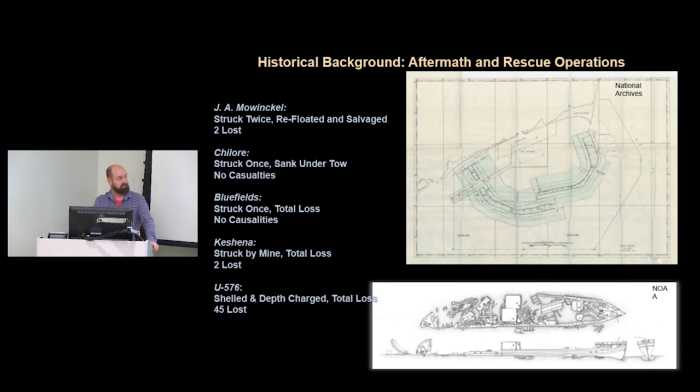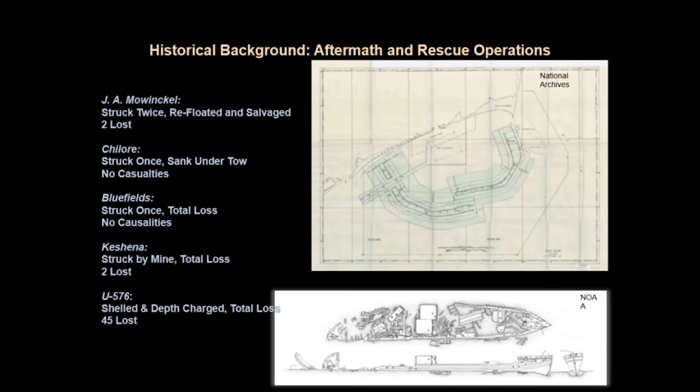Again, this is the minefield. This is a map of the minefield off of Ocracoke and Hatteras area. Now, the Moewinkle and the Chalor spent a few days in that area trying to be assisted. There's a small wreck out there called the Kashina. It was a rescue tug contracted by the Navy to try to pull these vessels out. That vessel struck a mine when it was trying to assist these and is still sunk there today. The Moewinkle never did sink.